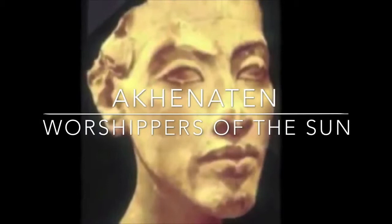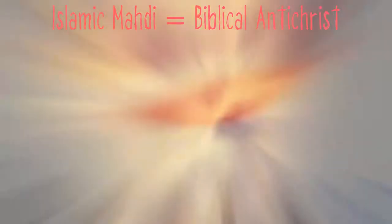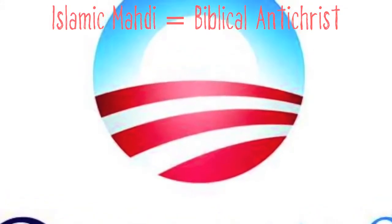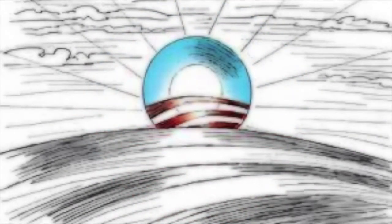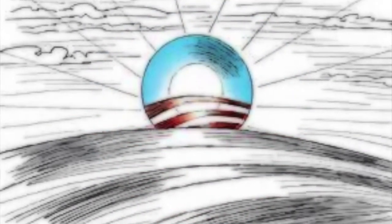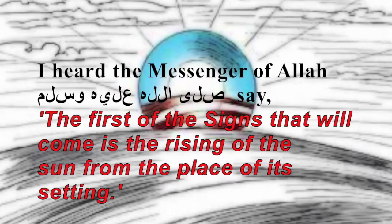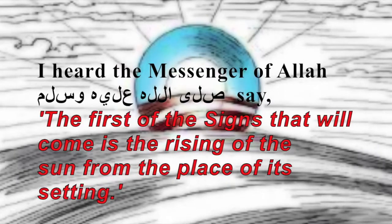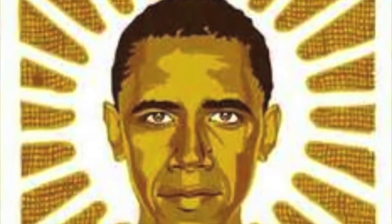In the Quran, it states, the coming of the Mahdi will be preceded by the sun rising over the West. Barack Obama's logo for his campaign is the sun rising over the red and white stripes of the flag of the West, the United States. We are called the West. Our flag is a symbol of the West. The red and white stripes represent the West. And when the sun is rising over the red and white stripes, it is the sun rising over the West, which is a cryptic way of announcing the Mahdi.